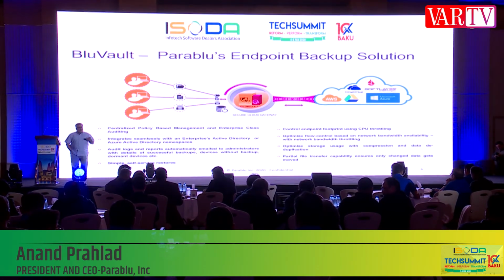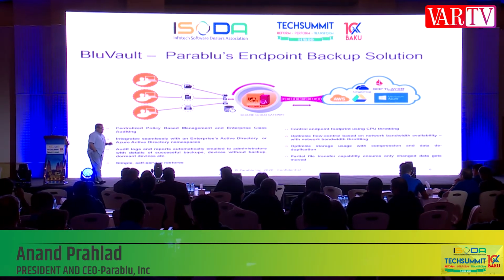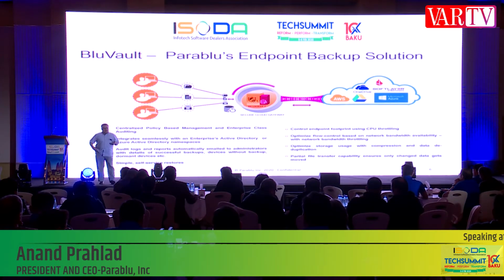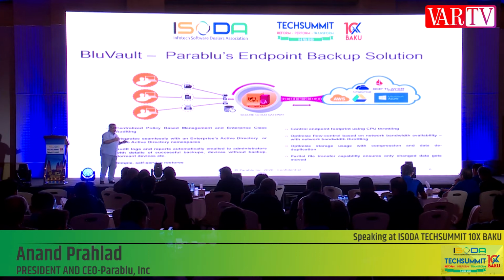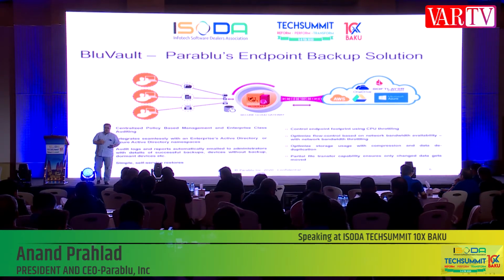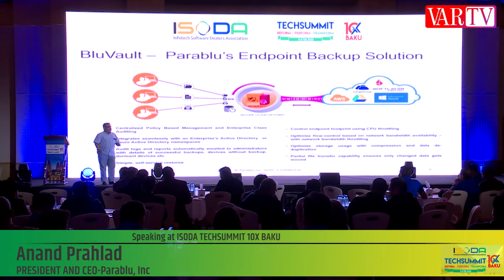The product that we have is called Blue Vault, right? I mean, that is the backup solution. It comes in two flavors. I talked about how we focus on the cloud and how we focus on endpoints. Blue Vault for endpoints is what I'm going to talk about first, and then we'll also talk about Blue Vault for the cloud. Blue Vault is fundamentally built for scale, right?